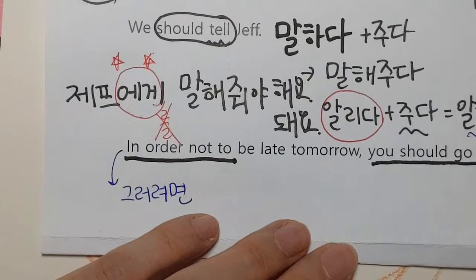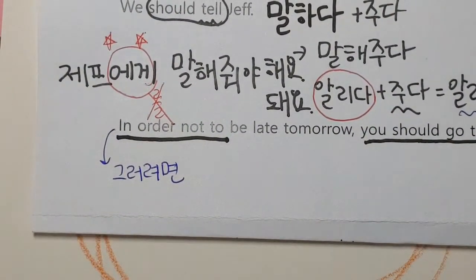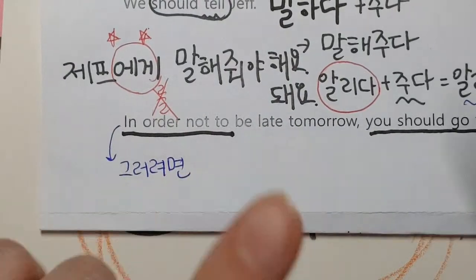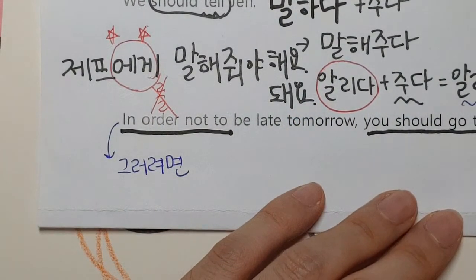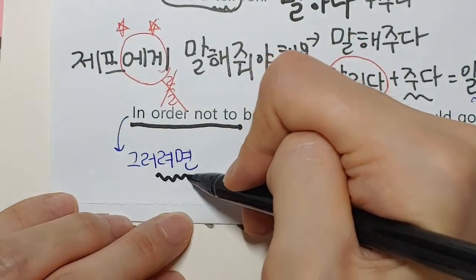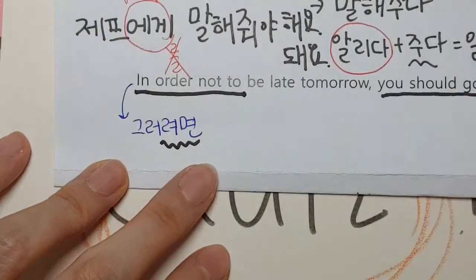So, 내일 늦지 않으려면 일찍 자야 해요. Yes, 일찍 자야 돼요. That is a perfect sentence. And white and, sorry, I cannot read your nickname. White and blacks said 위해서, but 위해서 doesn't suit here. Actually, 위해서 is fine too. Okay, that's fine too. But we are going to use 려면 here because we're going to do it based on what we have learned. So let's go with 려면 this time.